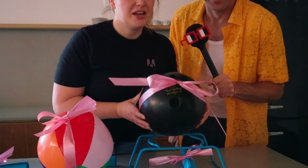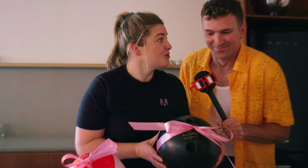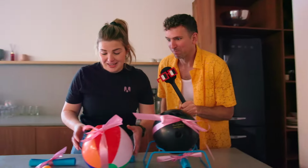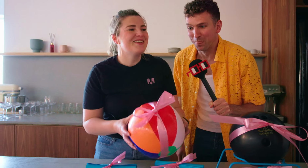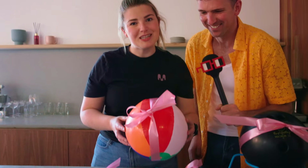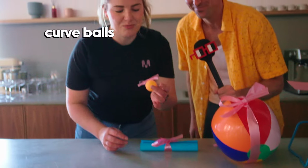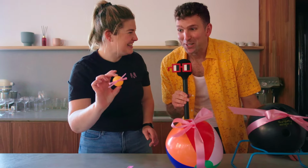Number one curve ball is a bowling ball. Now, this is a heavy item. I did buy it for $20 off Facebook Marketplace, and I think that was a really good buy. Great buy, Beck. Second curve ball is a... This is so small. Beach ball. A small beach ball, because I don't understand scale on the internet. Third curveball is the classic table tennis ball. That one is the hardest.